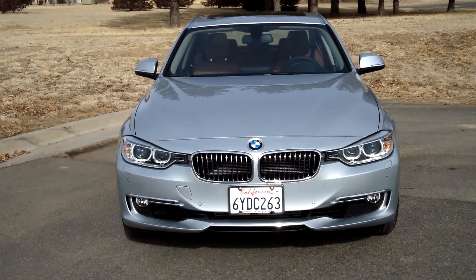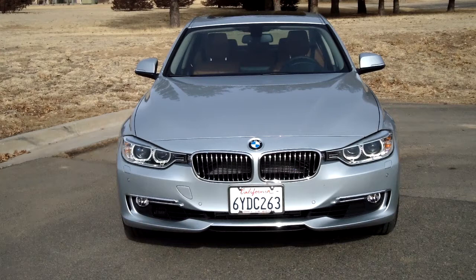You also have a nice integration of the front fog lights and the headlights, which I love, the halo rings that are the running lights around the headlights. But I also like the fact that they have cut the sheet metal away from the top of the headlight, giving it kind of like an eyebrow, and you can see where the front fender, the front nose, and the hood all come together.